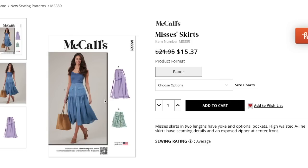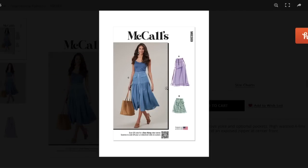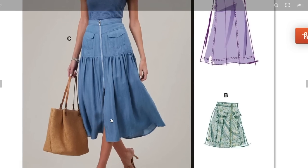It does look like there's a sew along for this. See, there's a little QR code there. And let's look at the pictures. So high-waisted skirts, it's at the natural waist. Then you have this yoke and then this flowy part. These look like two different fabrics to me, like a denim and then some kind of chambray cottony something or another. Patch pockets, and this is the exposed front zipper. From the zipper and down, I think it's open. I think that's like a deep V all around the center front.